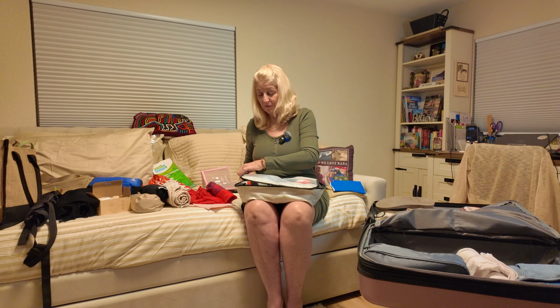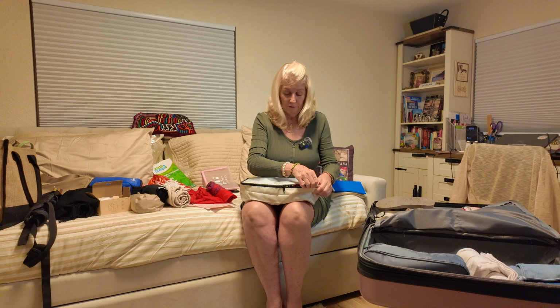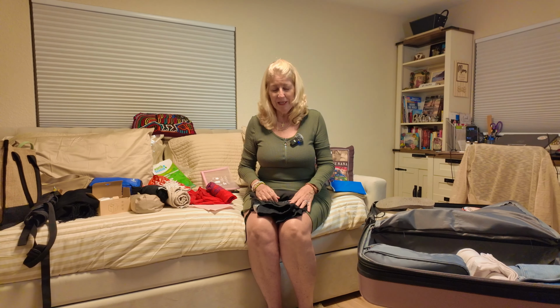So I could fit like 12 shirts in here. Yes, I said 12. You know, I like to change a lot, so I do have to not just carry a couple t-shirts. And so I have 12 shirts in here. Now, as far as long pants, I'm going to travel with a jean because jeans take up more space, and I'm going to take one extra jean with me. I don't want to take too many long pants.